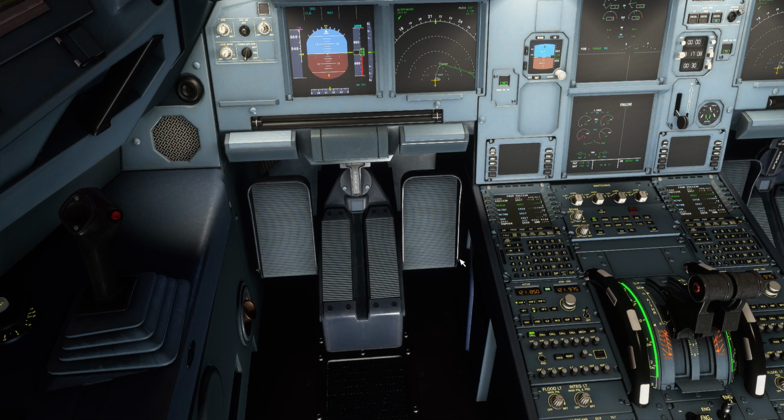EZ975, Manchester Ground, taxi holding point Mike 1 via Golf 4 and Juliet. Taxi to hold point Mike 1 for runway 23 right via Golf 4 and Juliet, EZ975.